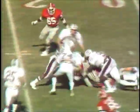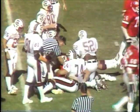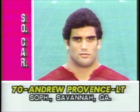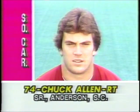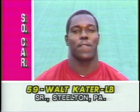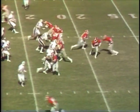It is Walker, and Herschel Walker picks up three as he runs it out past the 23, close to the 24. Phil Ellis is a defensive end for South Carolina. Andrew Province is a mountain of a man in the middle defense. So is Emmanuel Weaver at middle guard. Chuck Allen weighs 250 pounds. And Hal Henderson is a quick 210-pounder at end. Ed Baxley at linebacker, 225, and Walt Cater at 220, the other linebacker. Make it a 4-yard pickup for Walker, second down and six.